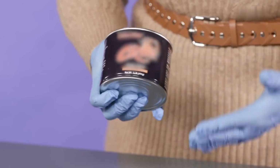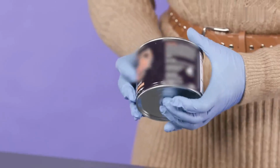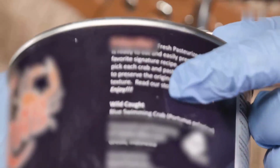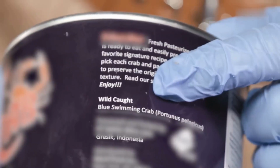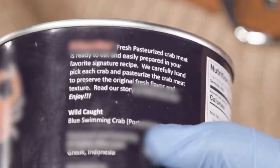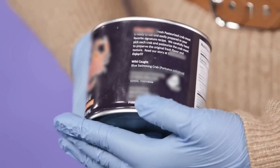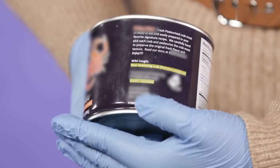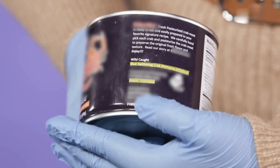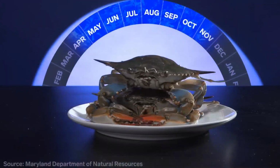We gave Max some lump crab to understand how we can tell it's legit. What's really great here is that the company has put a lot of information on the back of the package. So it's telling us that it's wild caught. It's giving us the genus and species name. We're able to tell that this is a blue swimming crab from Indonesia. But if your package doesn't have all that info, buy your Maryland blue crabs whole and alive and get them in season from April to December.